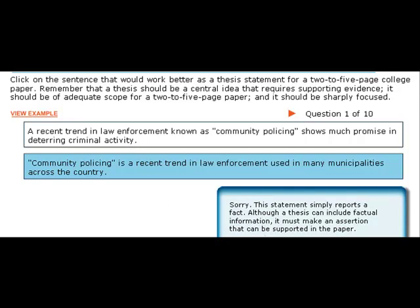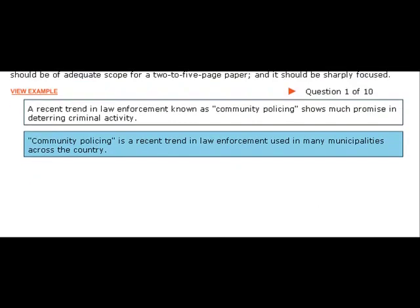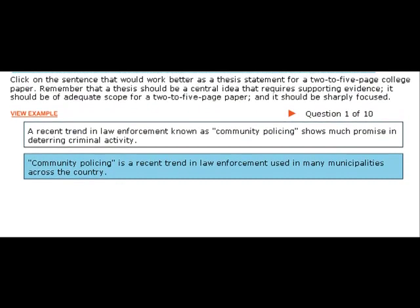So the problem with that second thesis statement is there's nothing really to defend in the paper, and the writer is very likely to have a very unfocused paper without any argument at all. Now the first one, a recent trend in law enforcement known as community policing shows much promise in deterring criminal activity. Because of the word promise and the words deterring criminal activity, deterring is kind of like eliminating, it actually does have an argument here. So it's important to build your thesis on an argument and not simply on a fact.